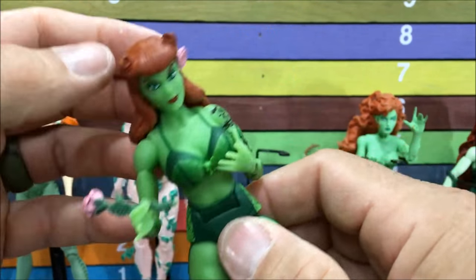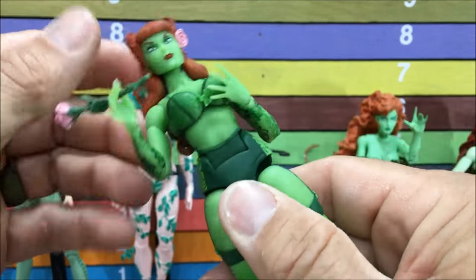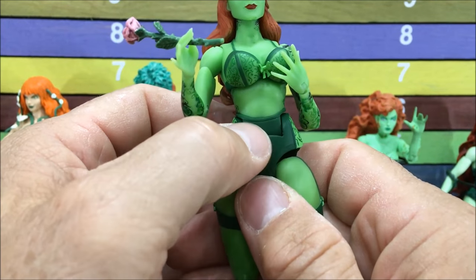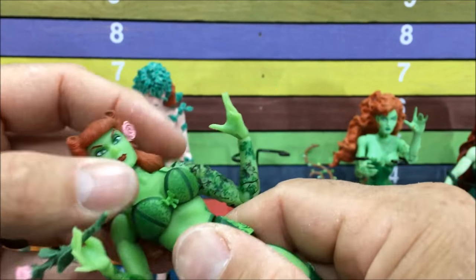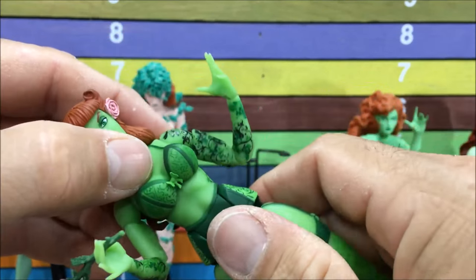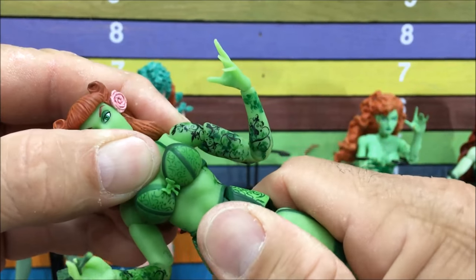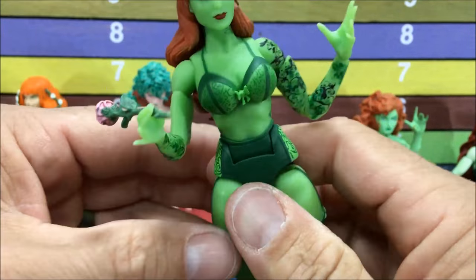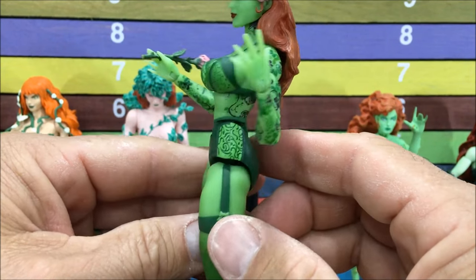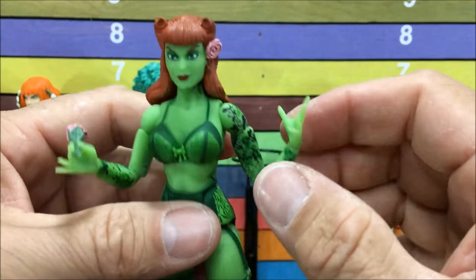The thigh joints we already went over. She does have this weird ab crunch. I actually think the toy would look better without that, because that takes away from the look of the toy. And then she does have this little joint right here underneath her bra. Great hidden articulation on that. She turns a little bit there, not much, and she also can crunch a little bit there. That's enough articulation for me, because it looks so good. So not bad at all.